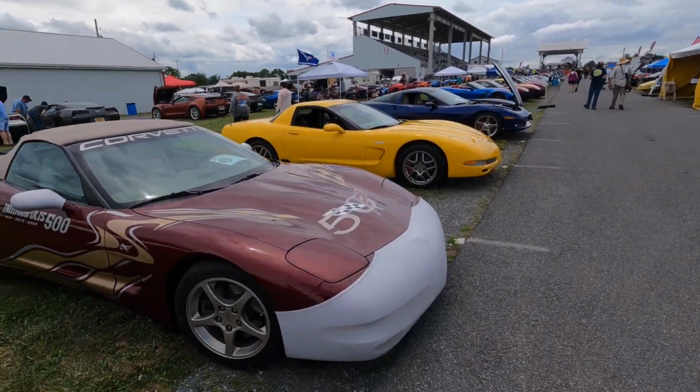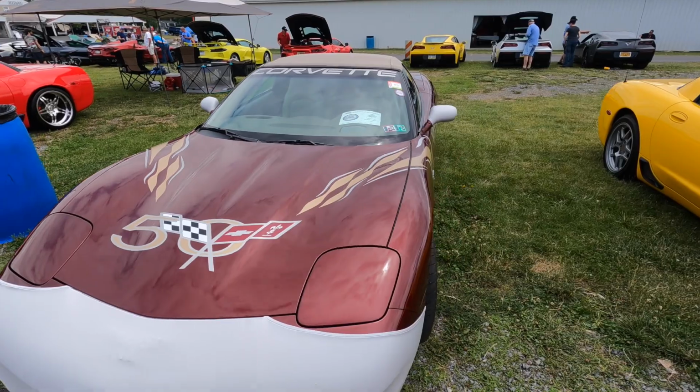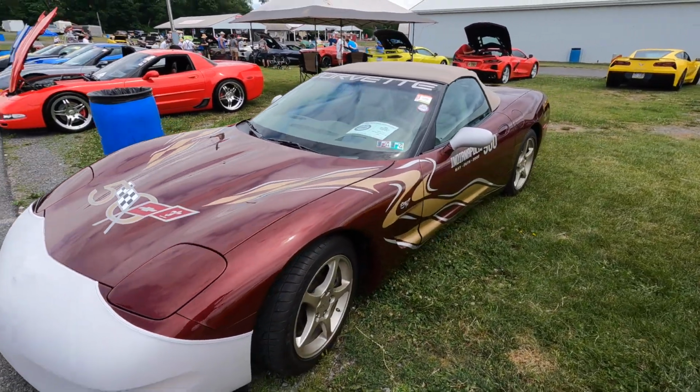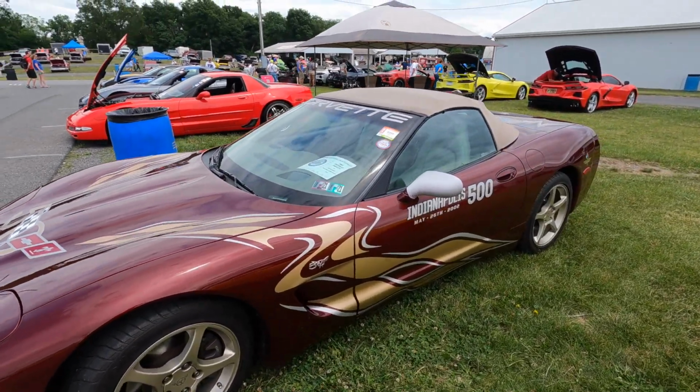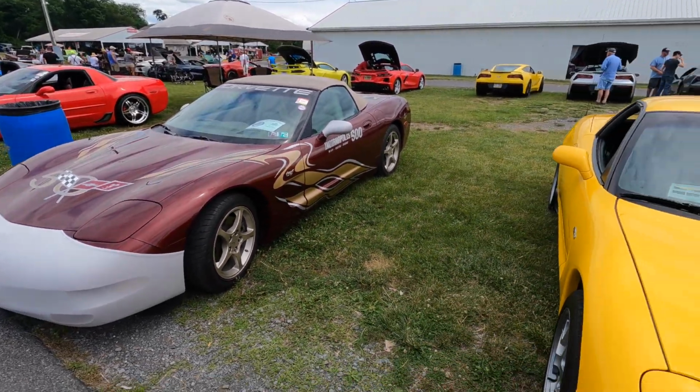Here we go. I knew we said anniversary car. There's one done up with the Indy Pace Car decals. Gives it a unique look. Again, anniversary red with the special wheels.